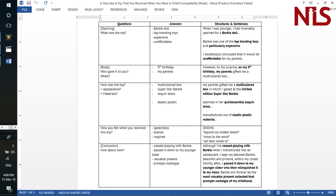So let's focus on the opening, in which I answer the question, what the toy was. As you can see, I replied that the toy was a Barbie doll, but I also go into specifics explaining how it was the top trending toy at that time, and because of that, it was expensive and thus unaffordable for my parents. So next we'll move on to the body. Who gave it to you and when? Well, I said that my parents were the ones that gifted me the present. And it was during my 9th birthday, in which they surprised me with it.